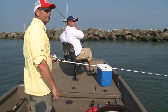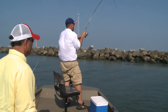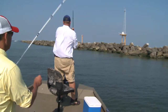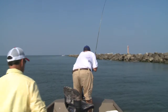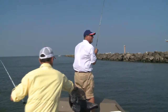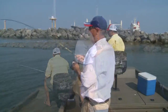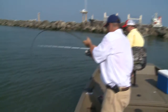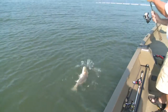There he is. There he is, right there. You got a ship in the background. That's a good one there. He doesn't even know he's hooked yet. That's a good one. Maybe one in there with him. Go on, get you. All right. Looks like it. Yeah, a little better fish. Spit your bait off. Spit my bait off, didn't he?